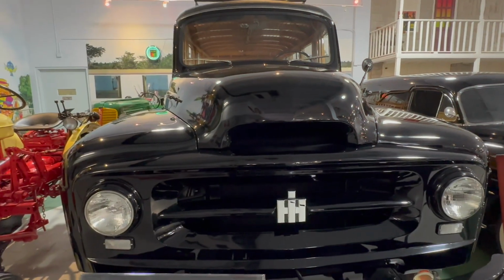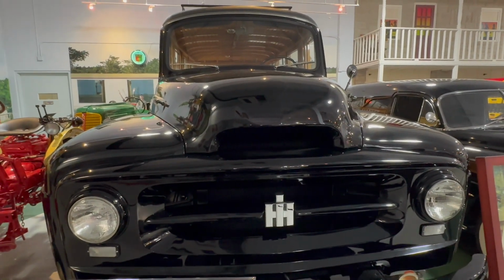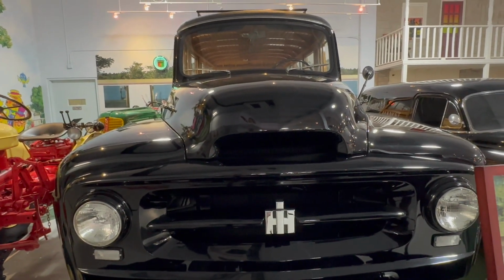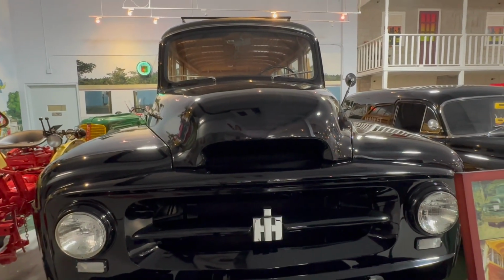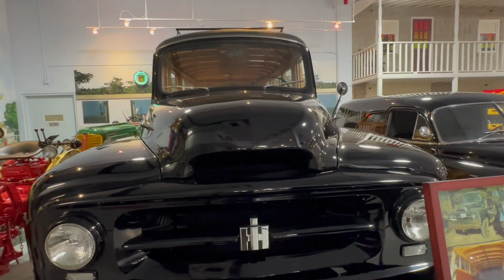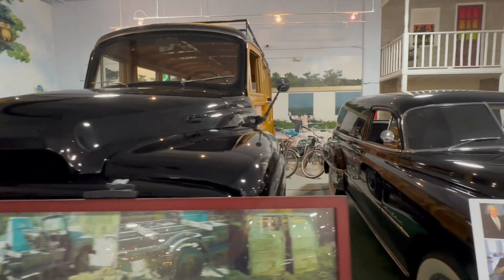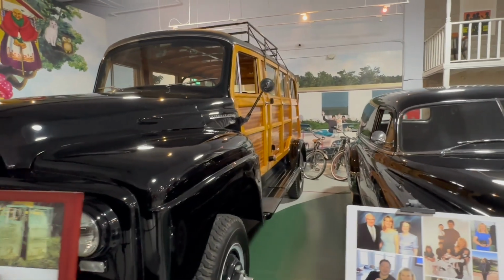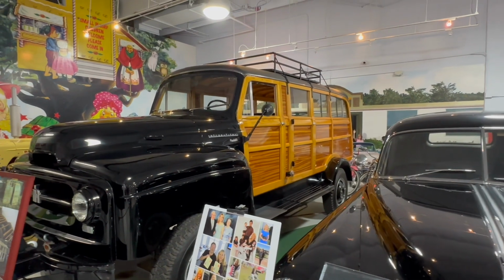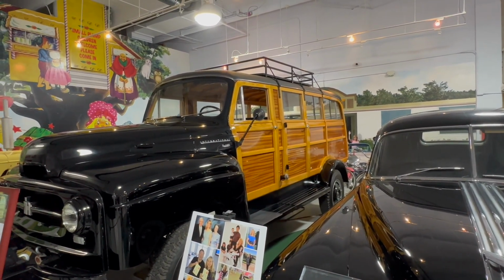Now, this vehicle is something I've never seen, never heard of, and it's absolutely amazing. Wait until you see the side of it. It's a 1954 International Harvester R140 4x4 station wagon, and the original factory price, $4,875. Now, check this out on the side. This is bigger than any SUV you've ever seen. It's about the size of a mini school bus. Check it out. And you got your luggage rack on top.